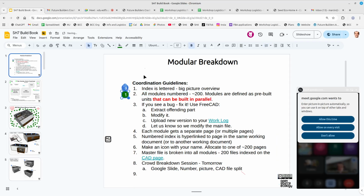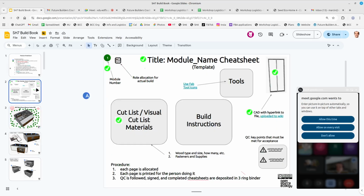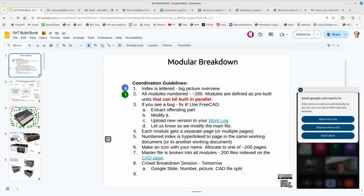Okay, so we get into point number 2, which is modules, which we will number. Like you see this 1. So we're going to end up with about 200 numbers. It's going to look like something like this, which we can document in multiple pages of documentation. And the invitation is for us to practice manipulating the CAD file to generate the cheat sheets. What do cheat sheets look like?